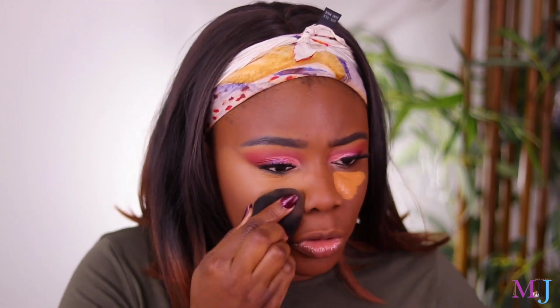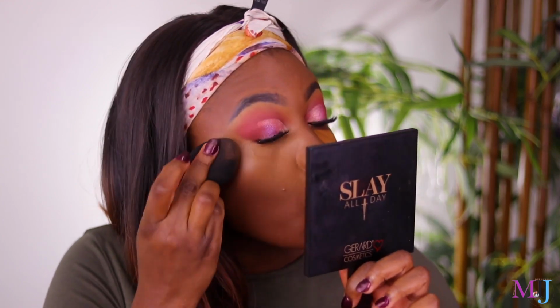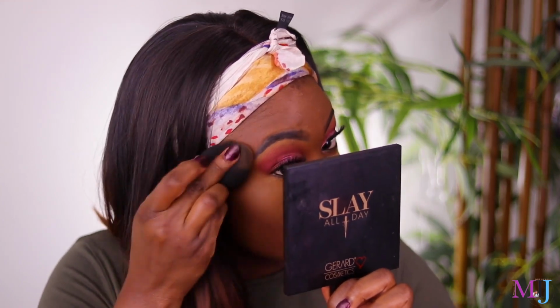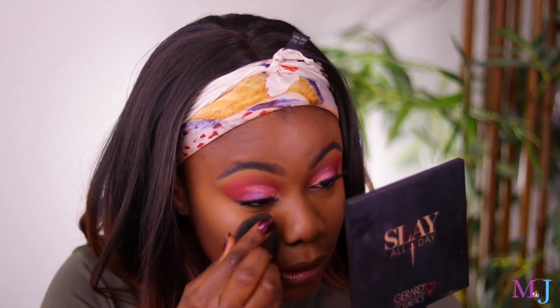Guys, I like this. It's not too thick, it's not too watery, it's just very perfect, right in the middle. Okay, this one is kind of stinging or itching a little bit. This is a medium to full coverage at best, but it's so good. Look at that highlight. I'm so glad I picked up the shade 12. First impression, I'm loving this concealer. It doesn't feel heavy. It feels lightweight under my eyes.